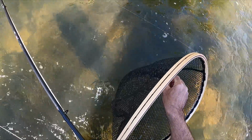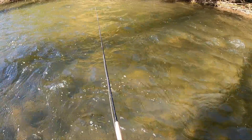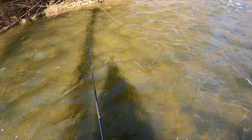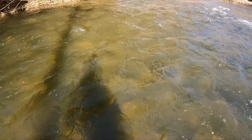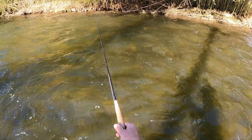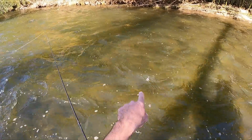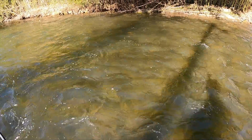Okay. Go, go, go. Last one's going to be right up against the edge here. That's a nice dark edge. Oh, what is that? That was a fish. That's a palomino. I had him.